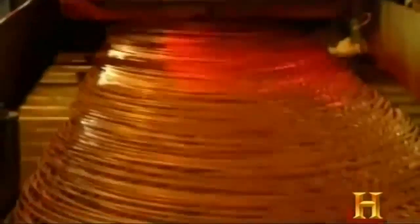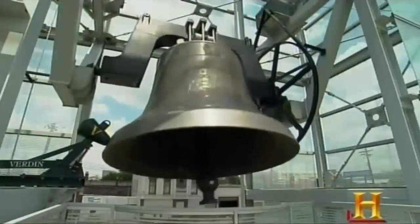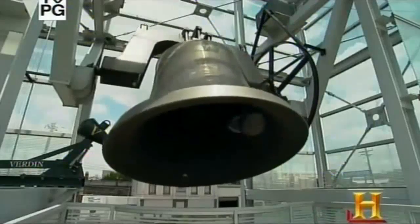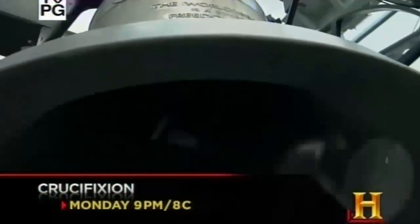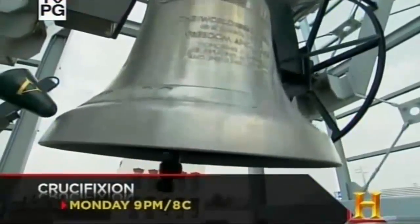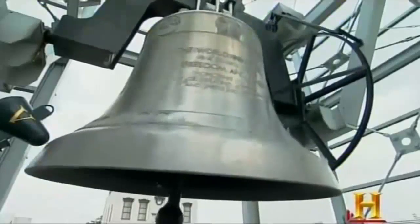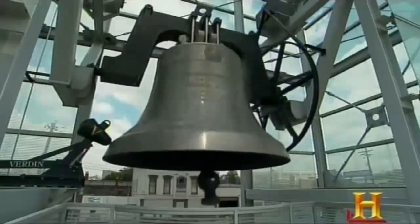Copper isn't just used to build practical items. It's also used to create everything from the biggest bells to national icons. This is the World Peace Bell. 12 feet high and 66,000 pounds, it's the largest swinging bell in the world. Located in Newport, Kentucky, it was built to commemorate the turn of the millennium.